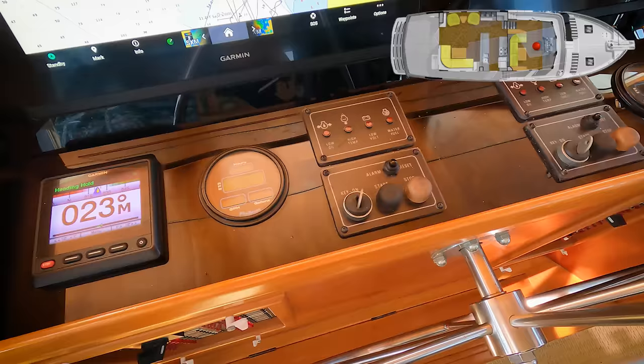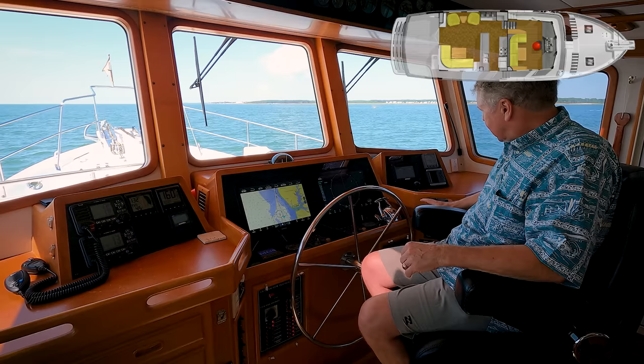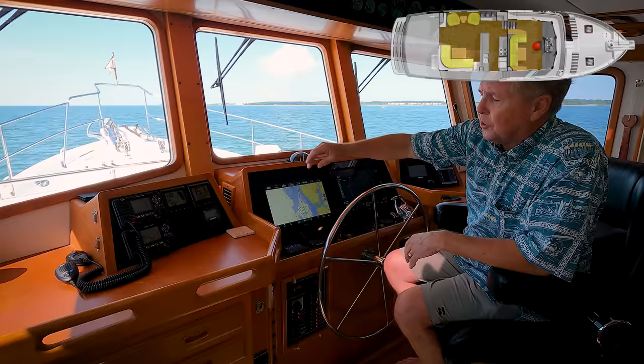Radar, chart plotter, heading, compass. Two different electrical breaker panels for various electronics, compass and depth sounder. Kahlenberg horn, wipers, and then on the other side, these are more wind instruments and a chain counter for the windlass, two VHF radios. There's a bilge pump panel here.